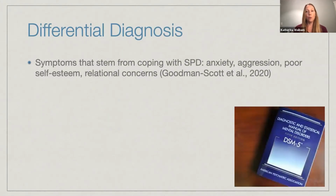So all of this boils down to, what are we looking at? That can be really challenging when we meet with someone, to know exactly what's going on with them, when we consider all of the different ways that sensory processing differences can present, and that there are a lot of things that SPD looks like and has symptom overlaps with. SPD is really not very well recognized by our profession, by counseling professions. There are a number of symptoms associated with SPD that are common in the diagnoses that we often assign to clients. So symptoms that stem from coping with SPD include anxiety, aggression, poor self-esteem, and relational concerns. We may see some of these as secondary symptoms of figuring out how to manage and live with SPD.